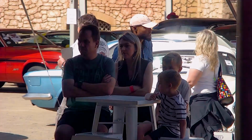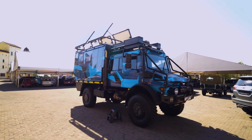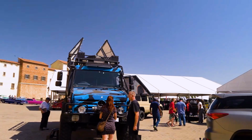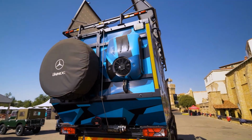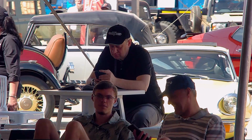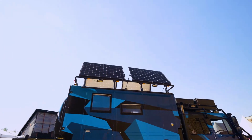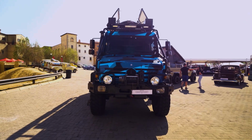Here we go. The 2012 Mercedes-Benz U5000 Unimog camper. We like to call it the zombie truck. Go anywhere, anytime, any place. Every accessory known to man is on this car. Off the grid camping. It has solar panels on the roof. There's even an air conditioner. It is an absolute beast of a car.